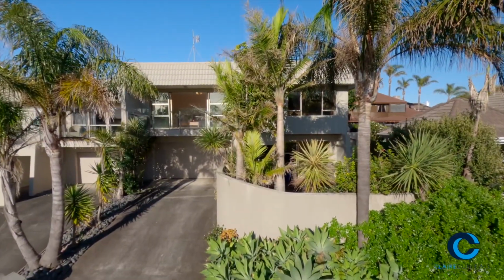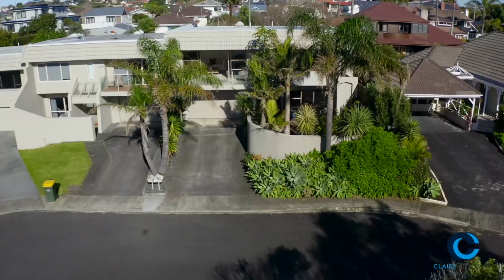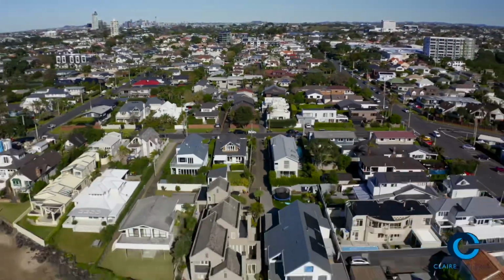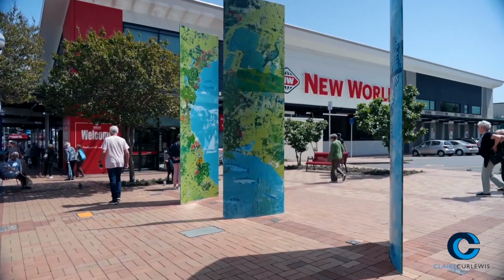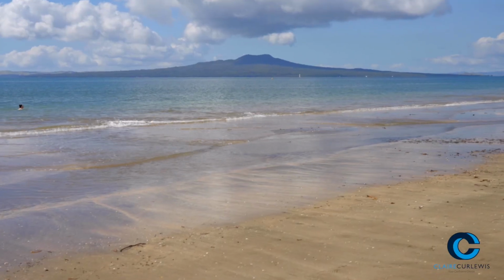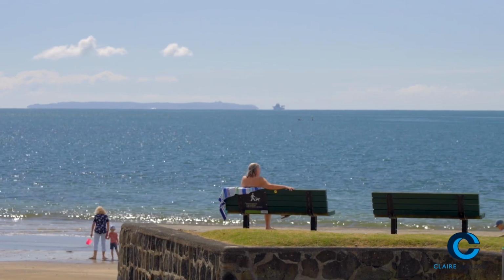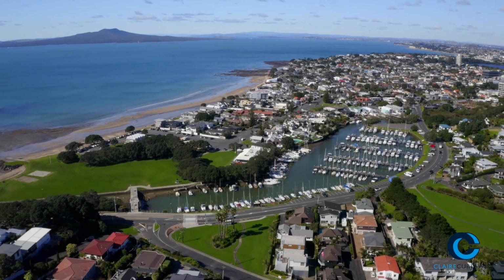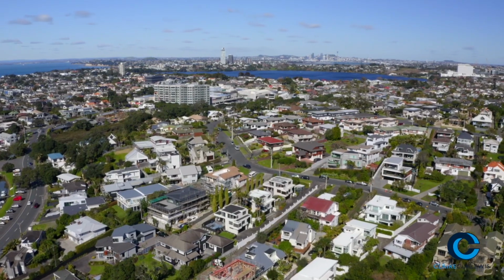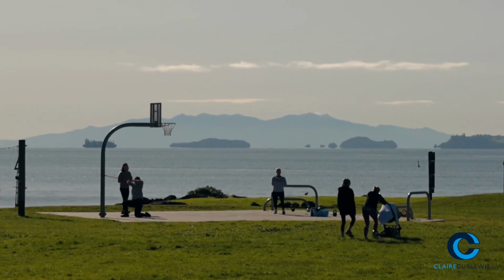1/6 Milford Road is idyllically situated in a very sought after pocket of Milford, in a very quiet, peaceful cul-de-sac, just off of Milford Road. You are within a few steps here to a world of coffee, food and shopping, and only approximately 250 metres flat stroll to Milford Beach. What could be better than this? Milford is brilliantly situated, enjoys top schooling, great transport links and motorway access. It is the epitome of lifestyle living.